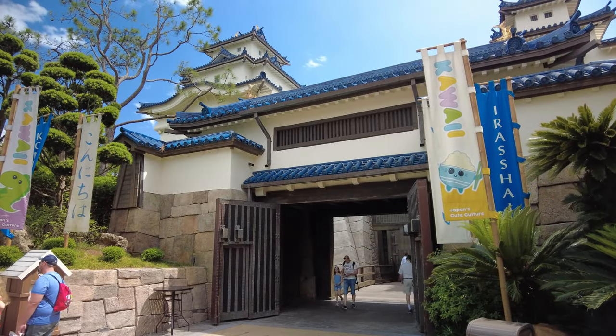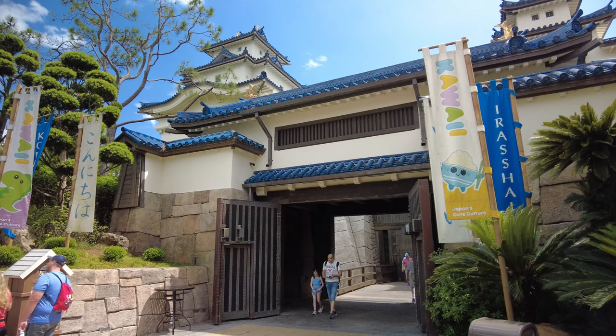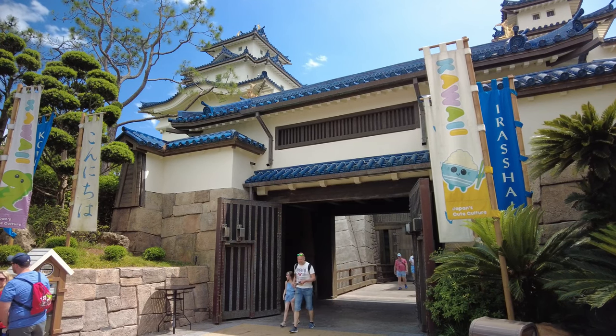Your global adventure awaits your entire family here in World Showcase at EPCOT. Now it's time for a World Showcase flashback.